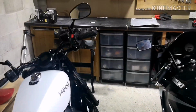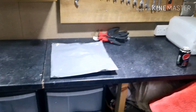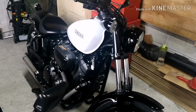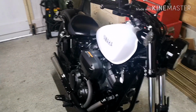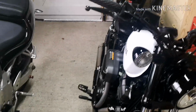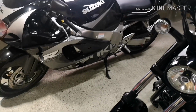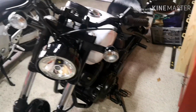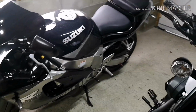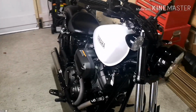Right then guys, we are now back in the garage, just because I couldn't do a lot of talking while we were at Superbike Factory due to them having a radio on, and I didn't want to end up with any copyright infringement due to anything playing in the background. But as you can see, that place had a huge variety of bikes available. They've got every single brand possibly conceivable, every style of bike, from cruisers, sports bikes, tourers, adventure bikes, you name it, I think they've got it.